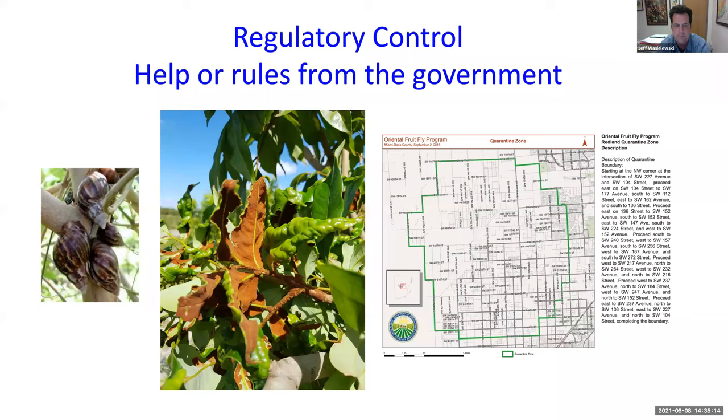Oriental fruit fly on the right, that was the quarantine zone that you see there in green. So anybody that was in there, they had to do certain things so they would be able to sell their fruit outside of that zone. And that was the pest that was really bad that came into the Redland, Homestead, and we were able to wipe it out.